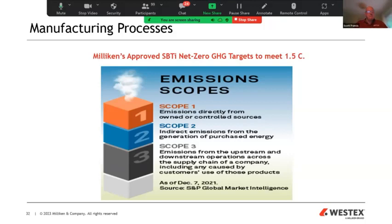Scope 3 is the bigger amount. That's the huge amount, and it's harder to get your arms around. And that's where it gets everybody involved, because it's emissions from upstream and downstream operations across your supply chain. So if you're making a component, like we make fabric, our scope 1 and scope 2 for that particular product, as well as our downstream scope 3, are our customers' scope 3 upstream. So that scope 3 is a big thing because it gets everyone involved.